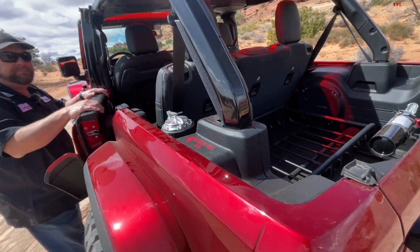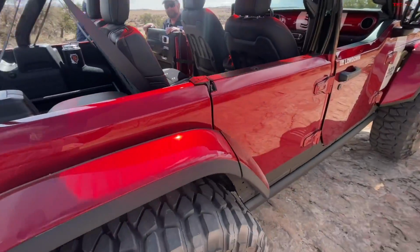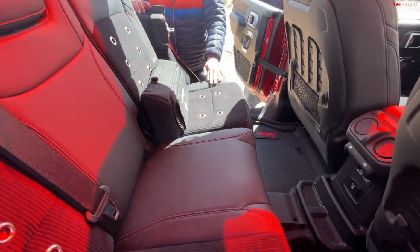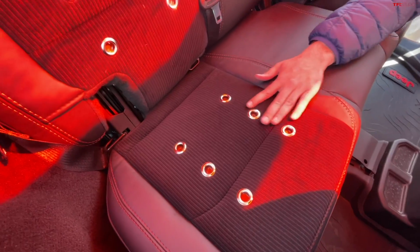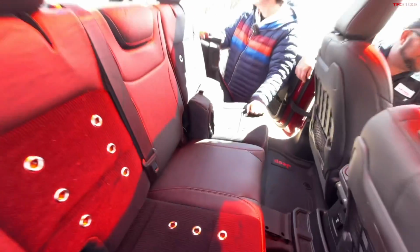But then on the inside, Nathan, show them these seats. These seats are so cool. Yeah. No rear door handles, you gotta reach in. And then these seats, very vintage inspired with these little speed holes. And then you can see some little red vinyl poking through there to give it a cool look. It is a pretty cool design.